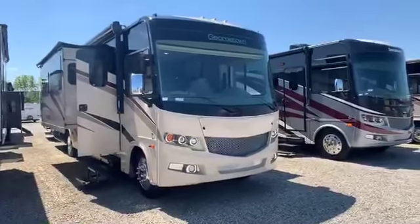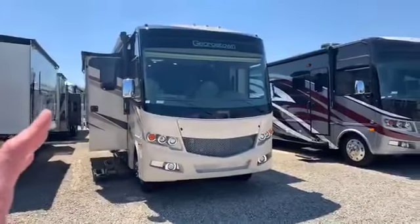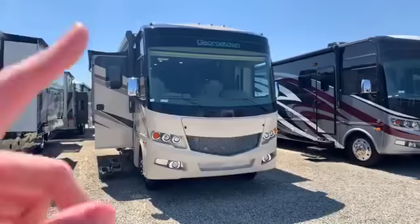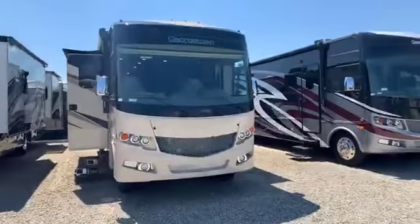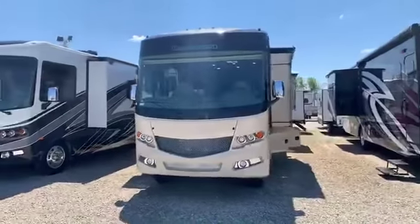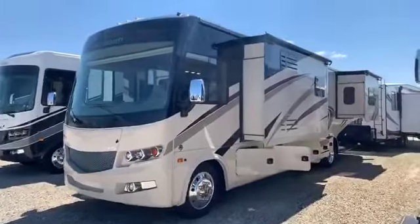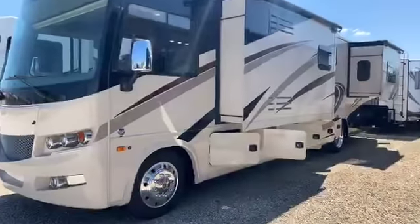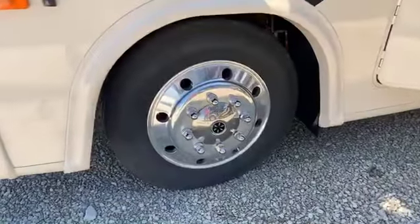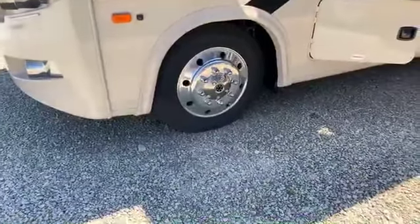So the first thing that I noticed when looking at a Class A motorhome is the front end of it. This is a very demanding front end. It's sleek, it's all one-piece fiberglass, and it has a one-piece windshield, meaning there's not a split going down the middle of the windshield. It really looks nice. This also has the Ford chassis, which is what this is built on, and this is going to give you the big 22.5-inch wheels. So this is the bigger chassis. It's going to allow it to ride very, very nice.